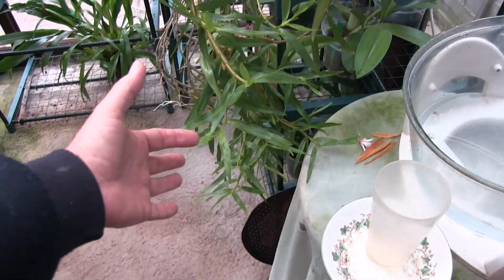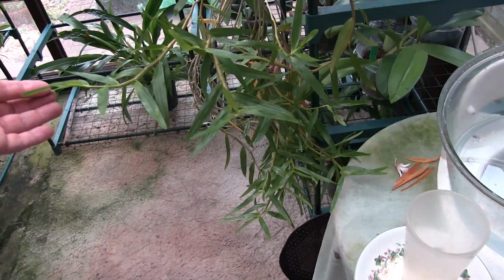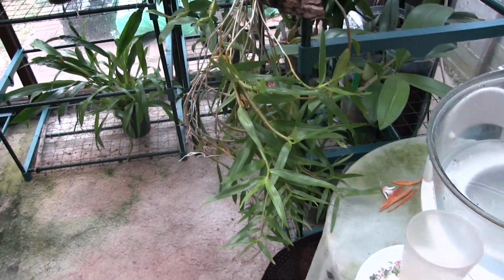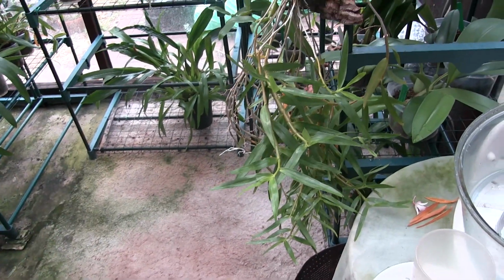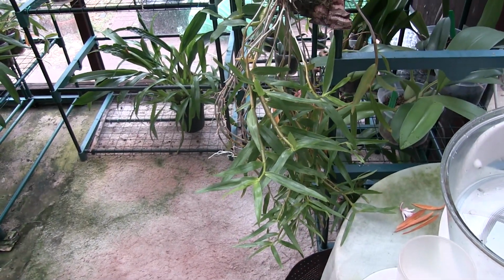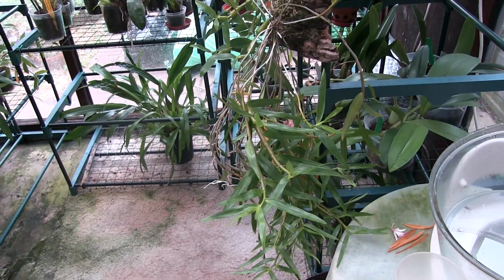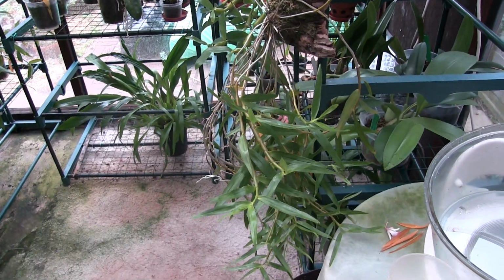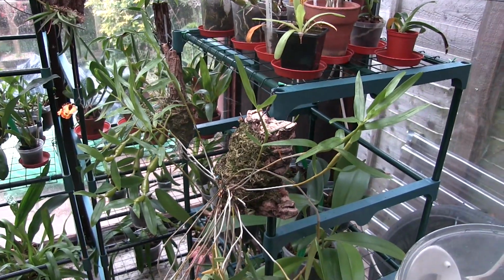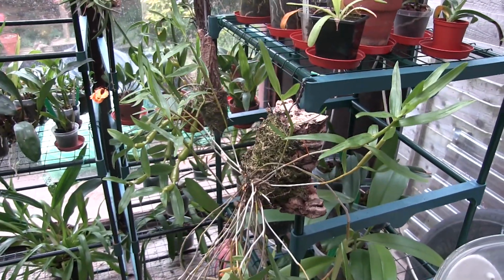Look at the number of canes that are growing on it. If I try resting that, they'll just stop. And then they won't extend as far as they could do, and they won't be as long. If they're not as long, I won't get as many blooms. So for me, this one's a simple one. I wish all my dendrobiums were this easy. It just keeps growing.